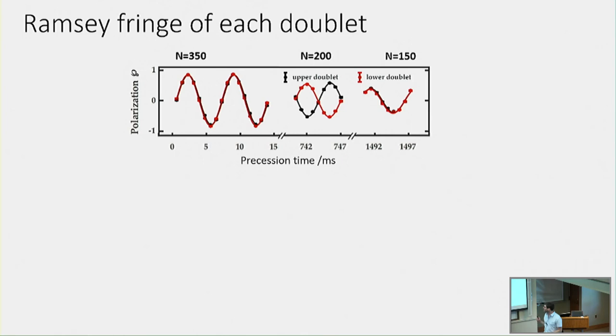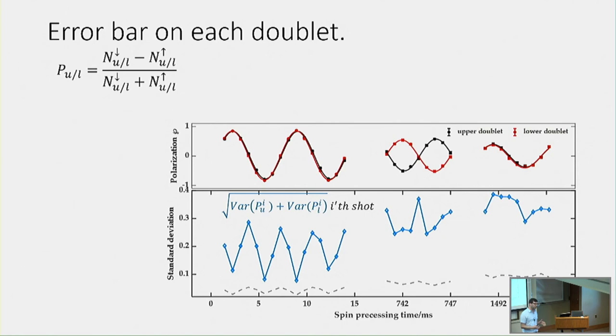So how does this help us? Well, if we were to naively look at our error bars on each individual fringe separately, we would find that our standard deviation on these points corresponds to these blue lines, which is well above the shot noise limit, the quantum projection noise limit, which is depicted by the dashed lines that you see all the way down here.